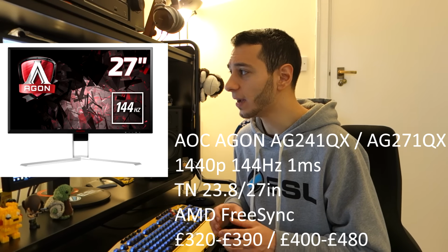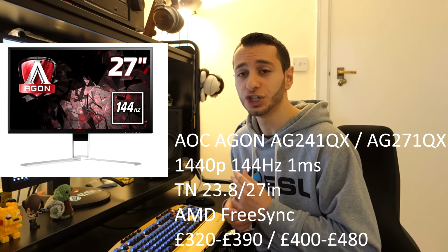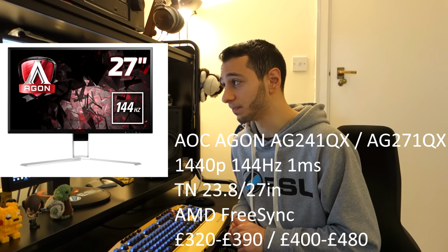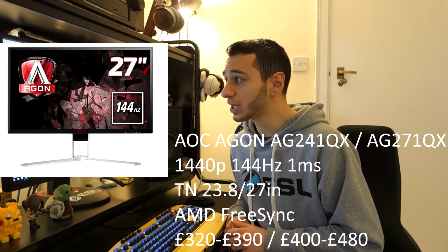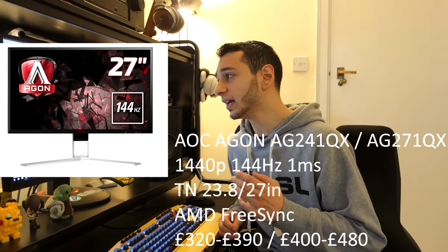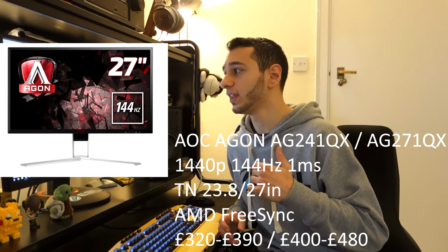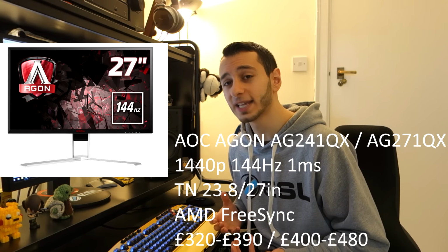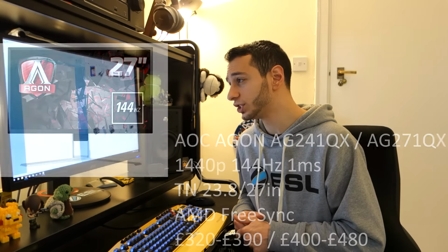You can get the variant of it which has a G-Sync module within it, but again it's a much more expensive price. The 24 inch can be found for anything from £320 to £390, and the 27 inch one can be found for anything from £400 to £480. These are fantastic monitors and have got fantastic build quality, and they're monitors I would suggest.